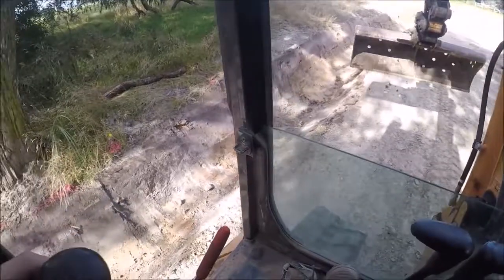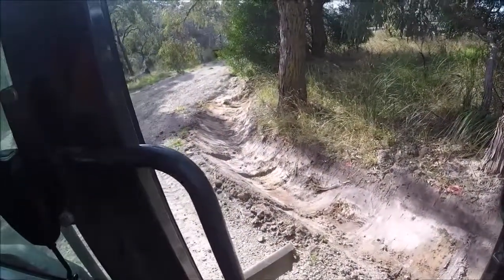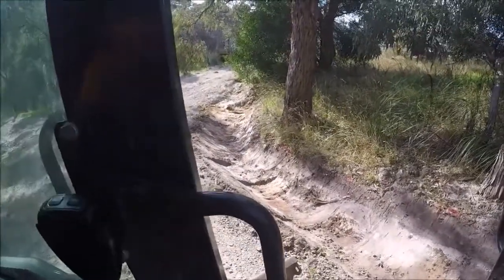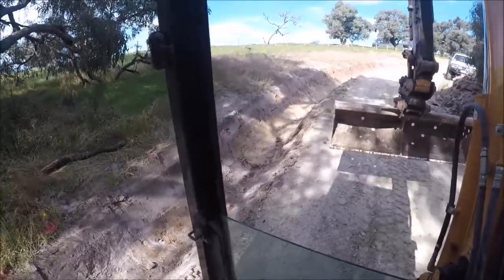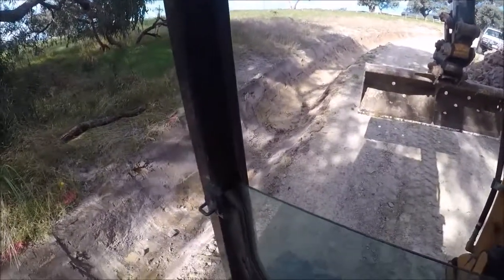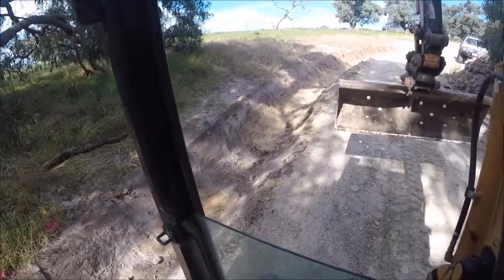All right, so got the spoon drain dug out. There's where it leads down there to the culvert, if you can see that. And it goes all the way up the hill. So I'll track up and see what I do. I'll fast forward it and see you at the other end.